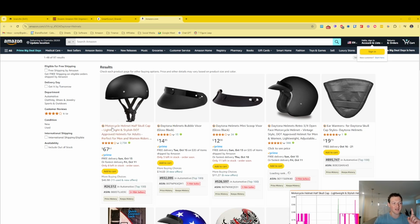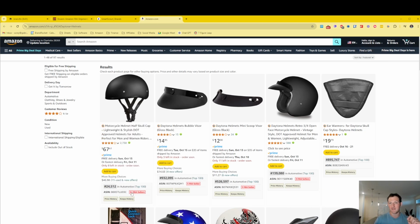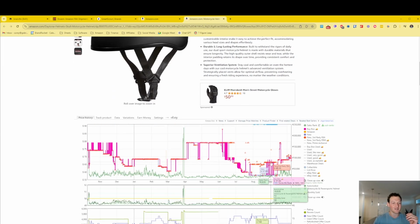The first criteria is there's got to be at least 2 to 3 FBA sellers on one of their products. Right here, we see we've got a product that has 5+ FBA sellers, according to a free Chrome extension called DS Amazon Quick View. The second criteria is it's got to be selling at least 50 units per month. Looking at this product, the sales rank is in the 20,000 range, so this product is definitely selling more than 50 units per month.